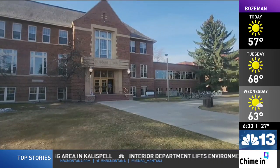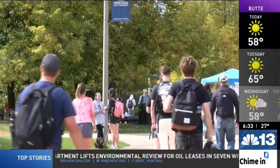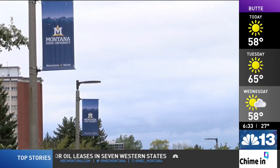To make this new vision of the SUB a reality, students will need to approve a new fee projected to help fund the project. It's projected students could pay $150 per semester. It's not $150 for one particular thing, like for example the Wellness Center was, but instead it's for a couple dozen different critical units and programs in the building.